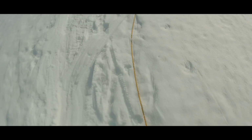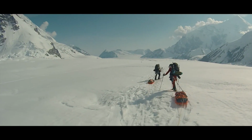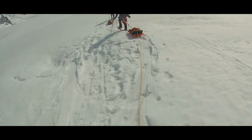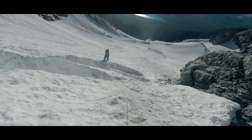If we've determined we can round the crevasse, we don't need to change systems. We just need to manage the slack, as we talked about in last week's video. If we need to cross the crevasse, we want to try to be perpendicular to the crevasse.